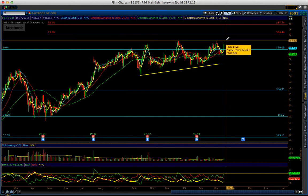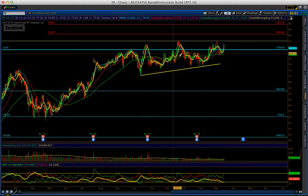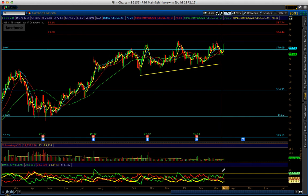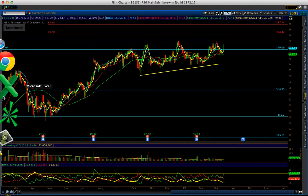$82, and if we break out that level, we can enter long using options, especially in the money options, April or May. So keep an eye on this one because it looks really bullish. There's a lot of consolidation right here, and the key level is 82. ADX is very low, but I think from here it's going to start trending up, and that's going to bring a lot of momentum to the stock.